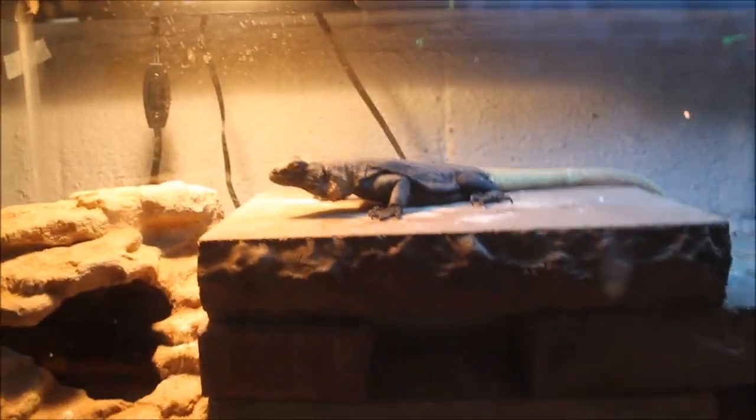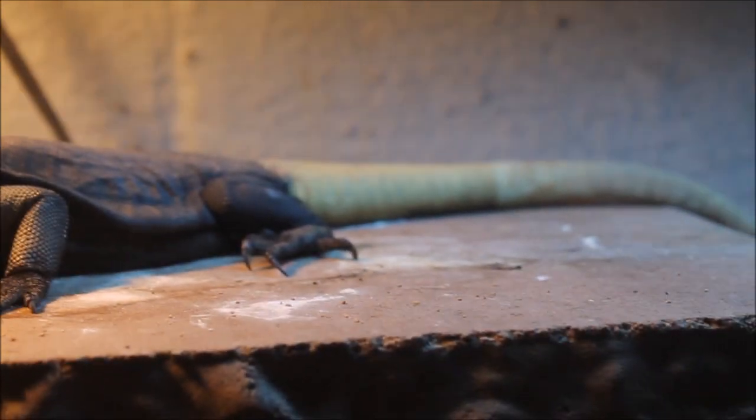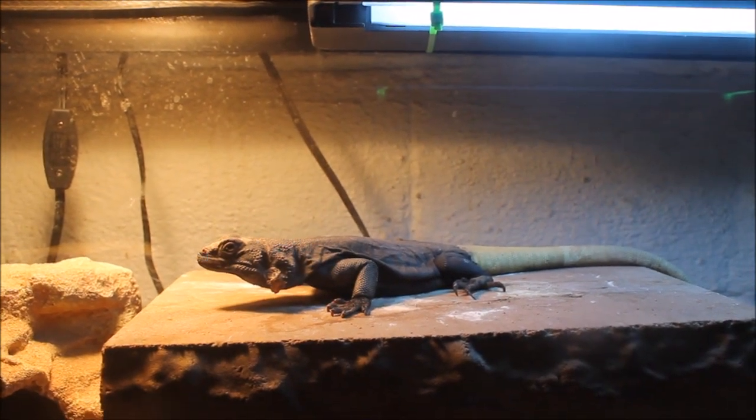Over here we have Turok, the son of Stone. He is a Chuckwalla. He's doing really good. He's in shed, as you can see. He's got bits of skin hanging off him. Really cool lizard. These guys are native to the American Southwest.